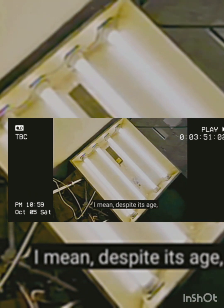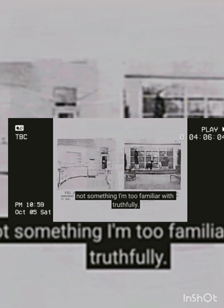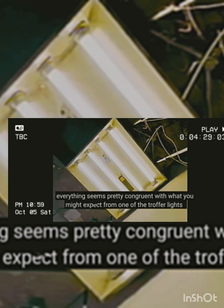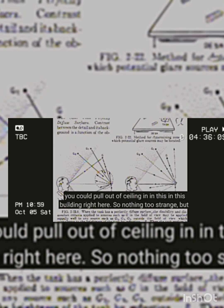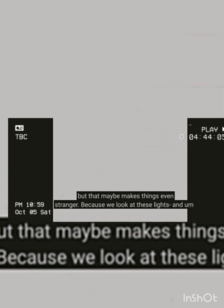I mean, despite its age, the ballast is functional. Its large proportions suggest it was built for a non-standard space, not something you find in the majority of offices or most commercial spaces, though that's not something I'm too familiar with, truthfully. Now, the material compositions all seem expected, though we don't know what to expect here. Everything we've looked at so far, again, this is rudimentary early testing, seems pretty congruent with what you might expect from one of the troffer lights you could pull out of the ceiling in this building right here. So nothing too strange, but that maybe makes things even stranger.